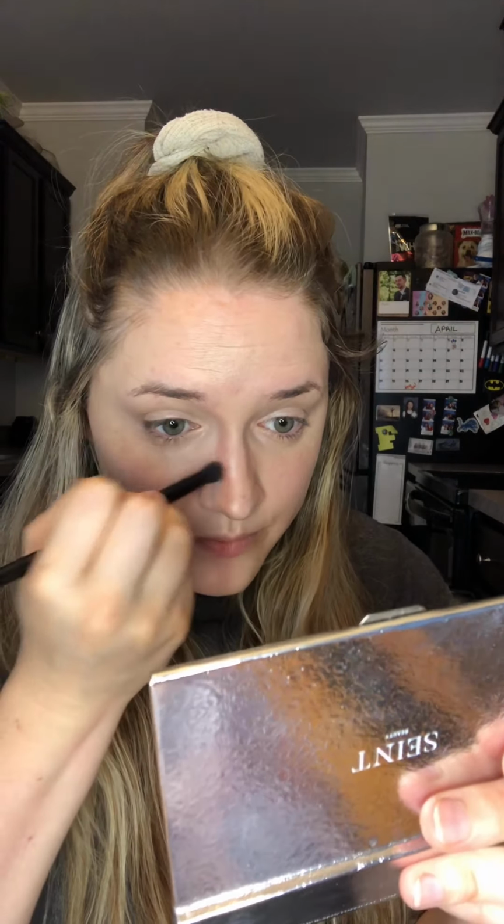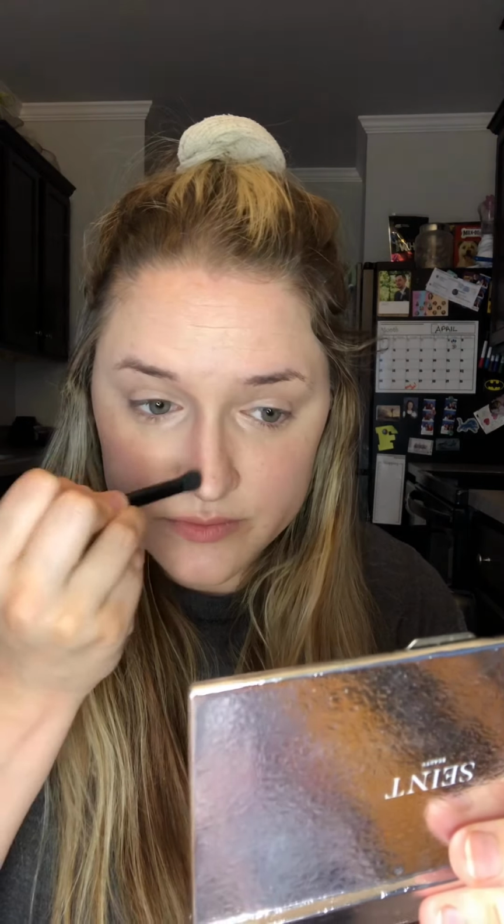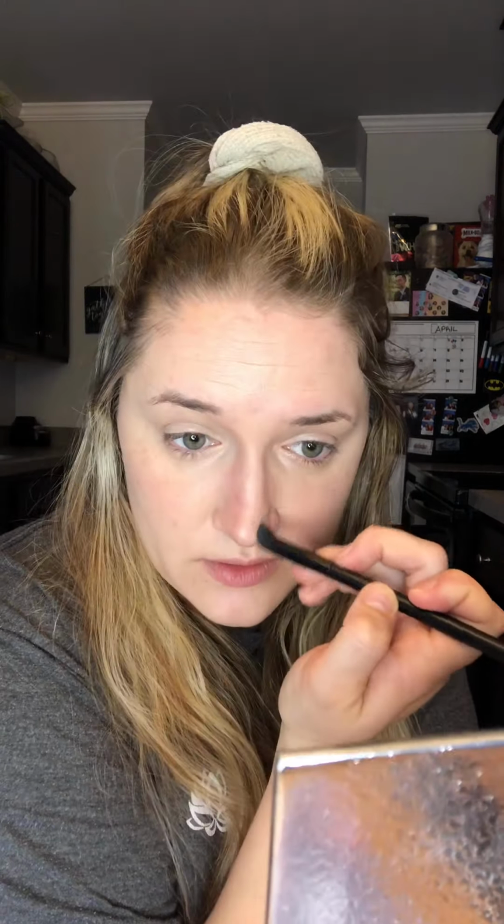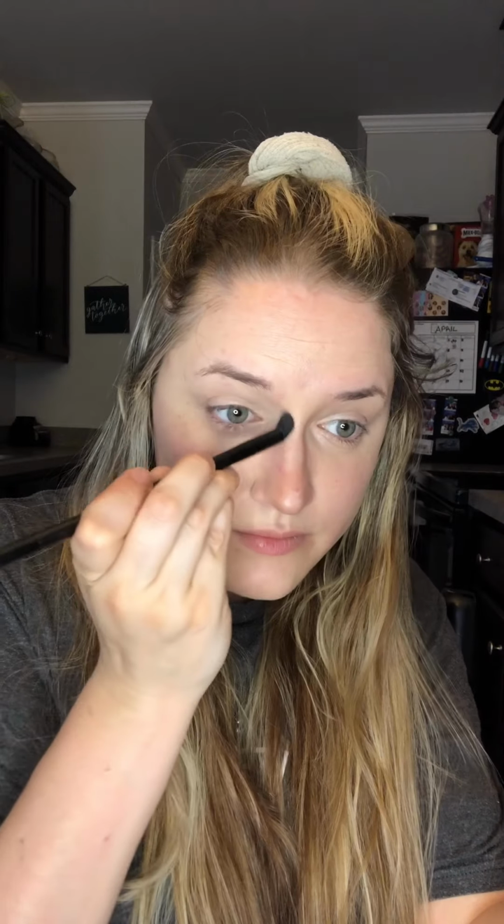If you're like me and you tend to overblend your contour, like your nose contour, I'm the worst at that, oh my gosh, guys, then this is what you wanna try to use. Go right in here, a little bit on the top, give myself a little button nose look. Ta-da! And my nose is contoured.